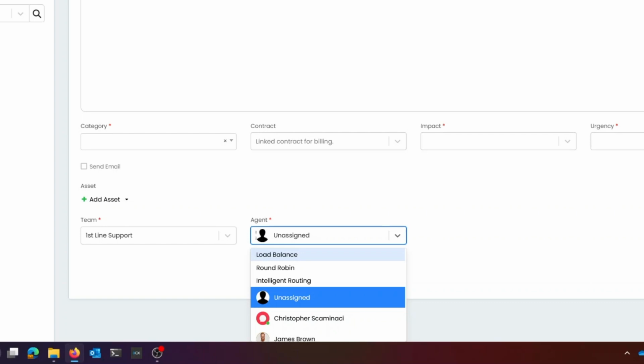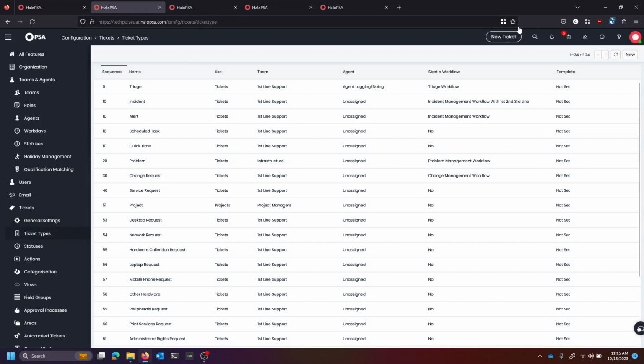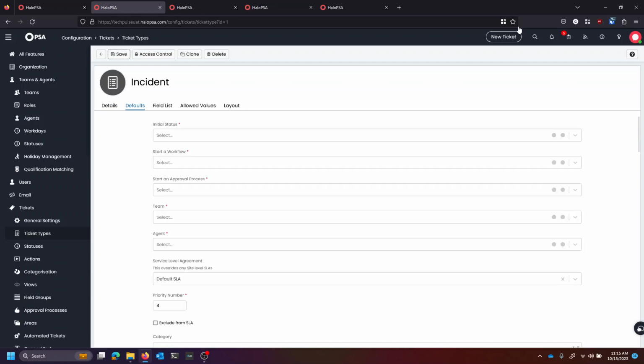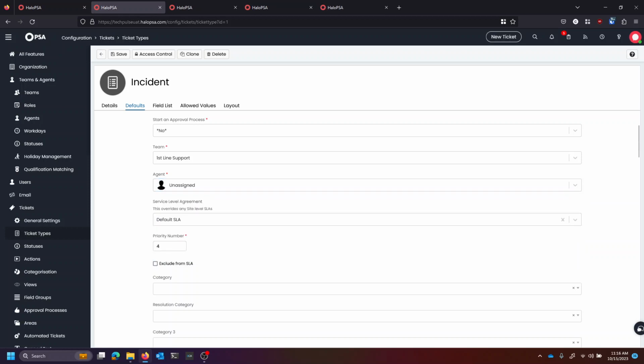So, plainly speaking, turning on intelligent routing, round robin, and load balance will not alter the way that Halo routes tickets in your desk unless you configure it that way on specific automated actions, or on your ticket type defaults, or anything else of that matter. So, if I were to come into my ticket types here, and on my defaults for incident, if I were to change my default from, say, first line support unassigned to first line support, load balance or round robin, then it would do that action automatically. But in the default configuration and in the way that most people use Halo, turning those things on is totally safe, and they're only going to be executed when you tell Halo to do them.